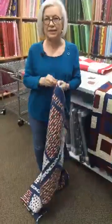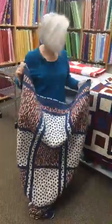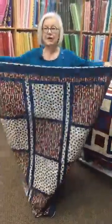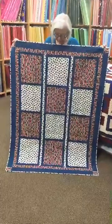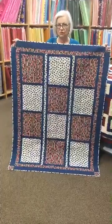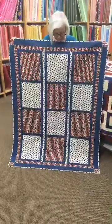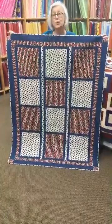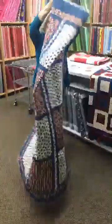Again, if you added a 10-inch border, 5 inches on each side, then you would have something that's big enough for that desired size. Now this is the Byzantine door made up, and I like this one because it really does show off your larger prints, and it's just a nice size quilt and super, super easy to make. So this one is Byzantine door.